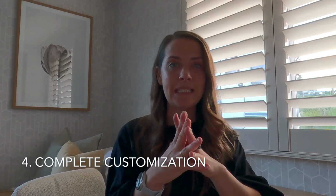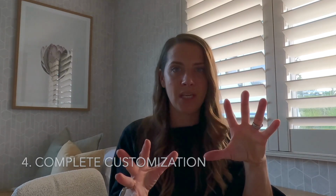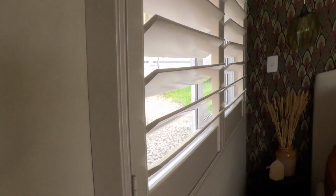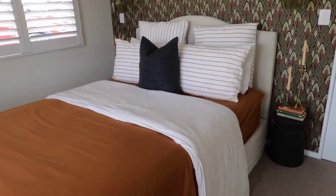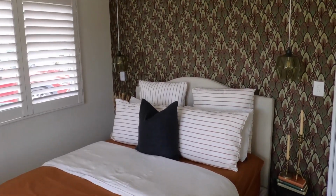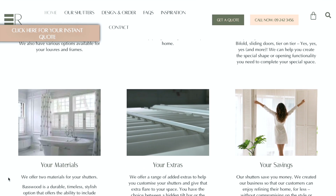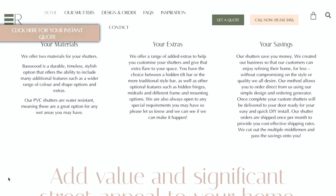The next is complete customization. For the parental pad, we were really limited at times because the walls are prefab slim walls, and I just assumed shutters were not an option. Lucky for me, the team at Refinery suggested an outside mount. Now, because my parents want nothing to do with the colour white, they were so excited about the extensive range of colour options and went for this beautiful mushroom.